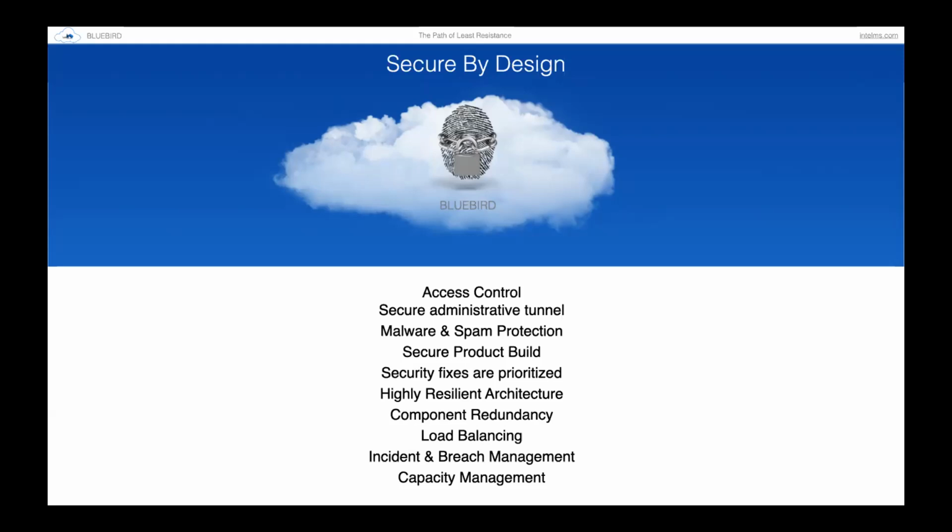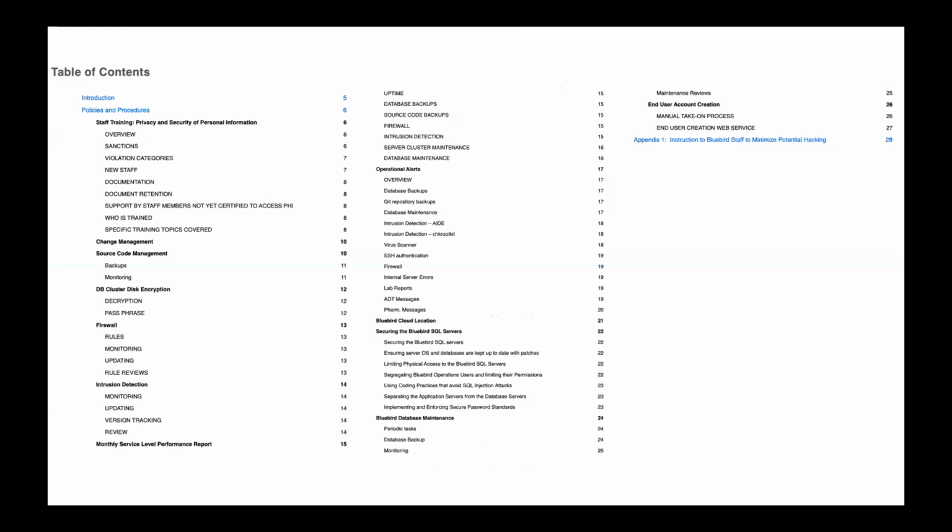The architecture is highly resilient, and every component is redundant. There's load balancing in place. We've got specific policies for incidents and breach management, and obviously capacity management in terms of making it scalable. Now, all of these are almost talks in themselves.